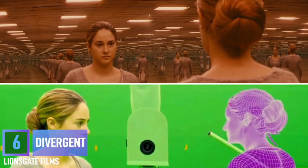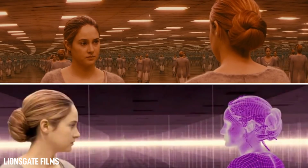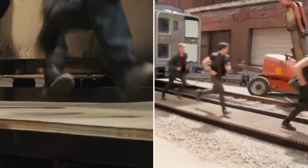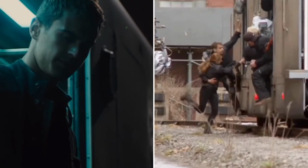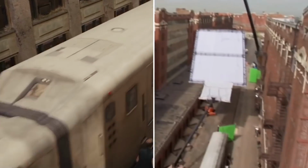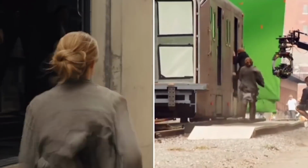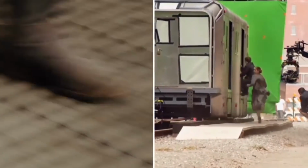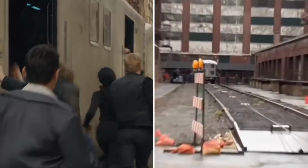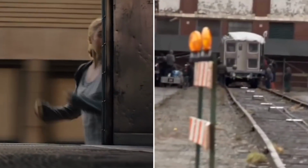A whopping 300 shots were made using VFX for Divergent to produce the utopian city we see in the film. That includes the Dauntless train jumping scene that catapults Tris into the world of danger. It was actually filmed in 6 different locations, with a platform that was completely made later with visual effects. What you see in the film is actually the editing team blending clips from different locations to seamlessly fit together.